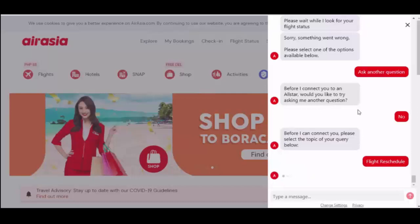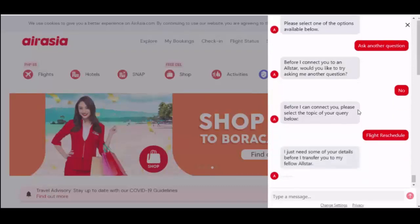Para hindi mo na pagdaanan yung mga previous na buttons na pinindot ko, you can directly type dyan sa message na flight reschedule. Pinapakita ko lang dito yung process na ginawa ko sa first. Baka sakali na ma-encounter niyo siya, alam mo na kung ano yung mga pipindutin mo.